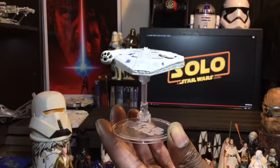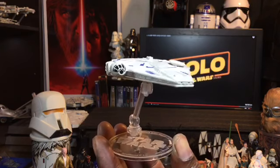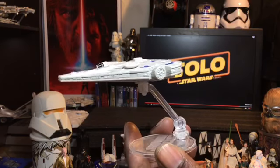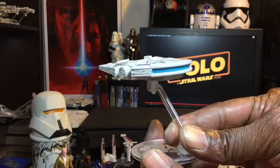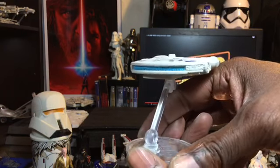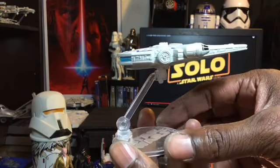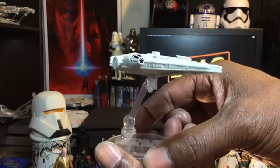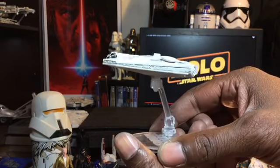All right, guys, and last but not least, we do have our Falcon, a pristine, brand new Falcon from the Solo film by Hot Wheels here. Really awesome. Very cool. So now I have both versions of this vehicle in, well, I have both versions of this vehicle in several different forms and scales. But now I have it in the Hot Wheels scale as well.